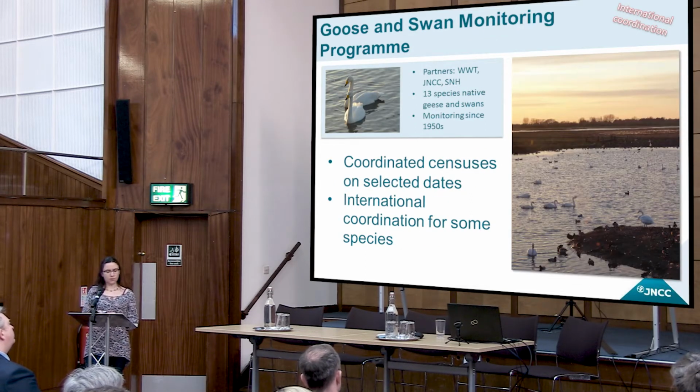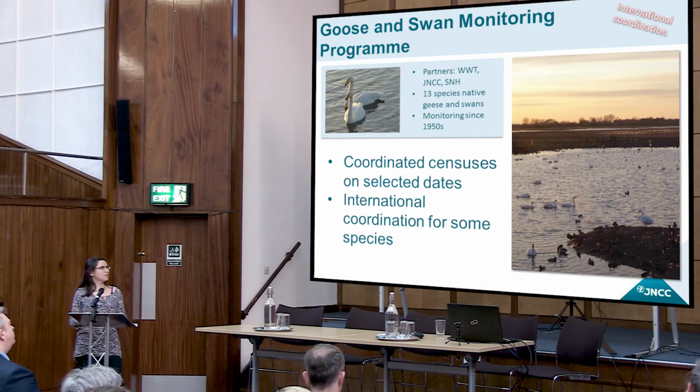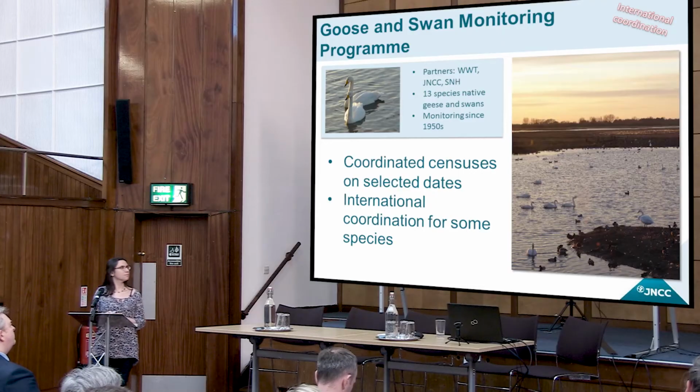So the Goose and Swan monitoring programme has targeted species surveys. The censuses are coordinated on selected dates, and there's also some wider international coordination. For example, there's the International Swan Census that takes part throughout Western Eurasia, and the Goose and Swan monitoring programme coordinates the UK component of that.